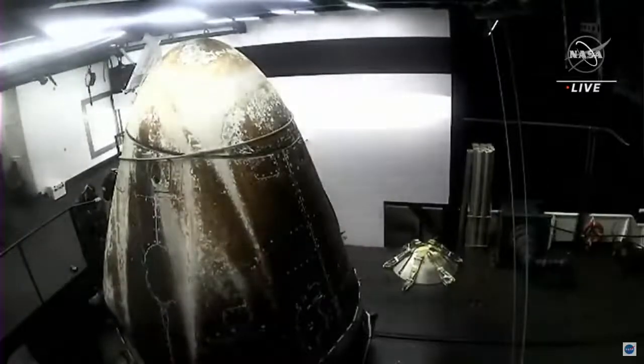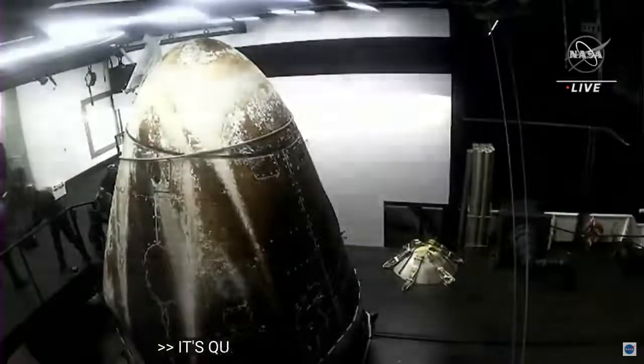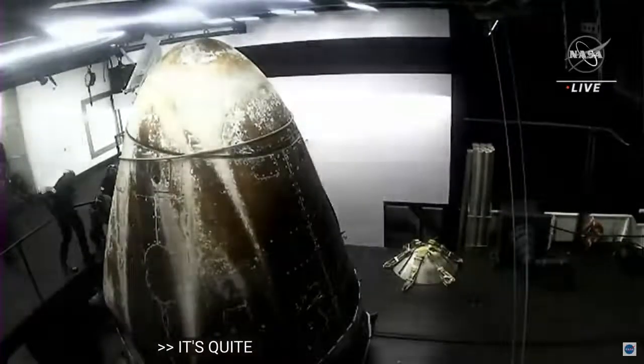Dragon, stand by for side hatch opening and egress. Okay, Solo, we are standing by.